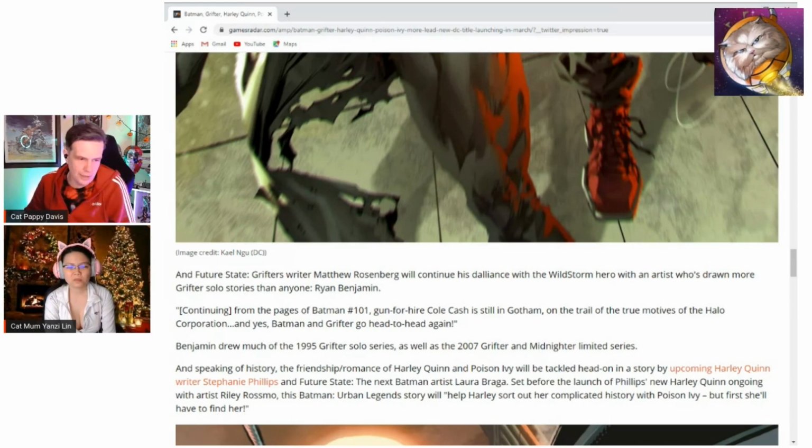The other book I want to point out is a friendship romance thing between Harley Quinn and Poison Ivy that's going to be coming up with writer Stephanie Phillips. Now, I don't want to get too much into that, except that in the New 52, they had a thing called Gotham City Sirens. That was a book that showcased these two characters in their own book. I do think there is a market for these two characters together. It's interesting that, again, it's here.